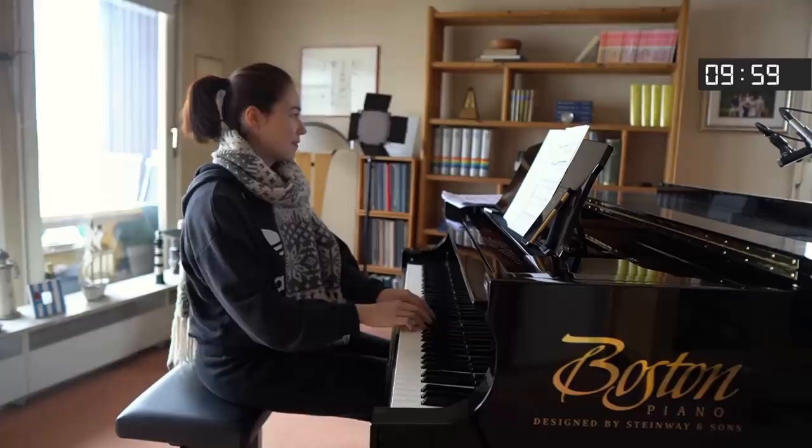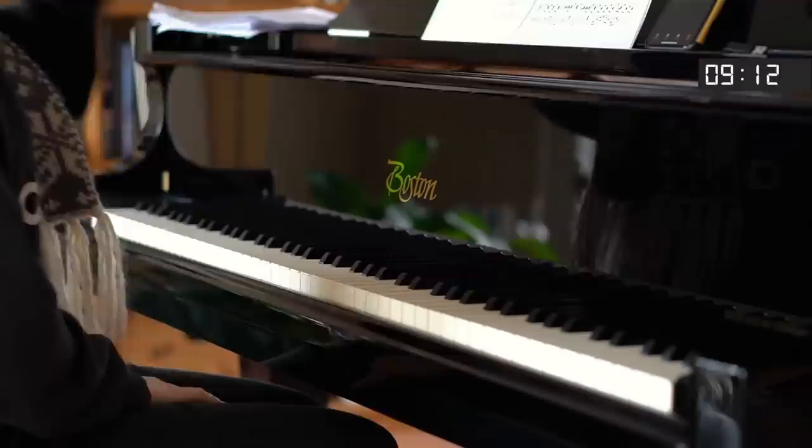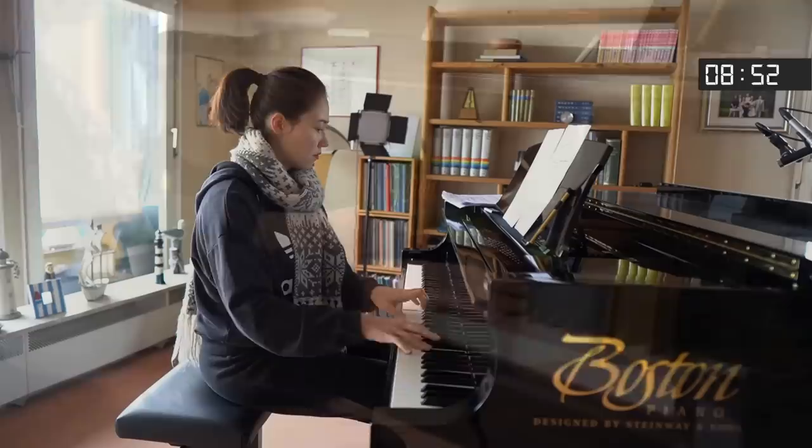Okay, like always, I start to practice slowly. I do a little bit of sight reading until the part where I think I can play in 1 hour, and do some fingerings here and there.